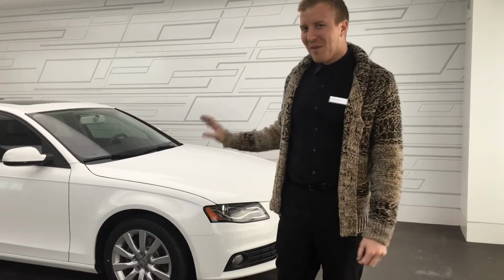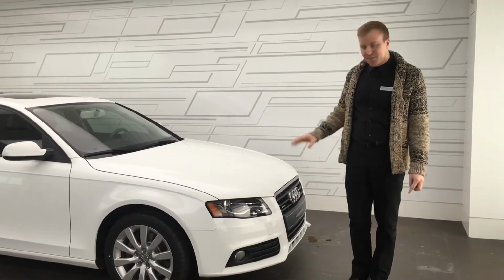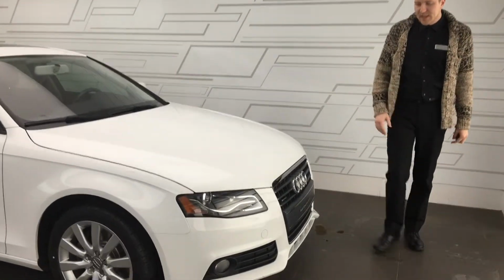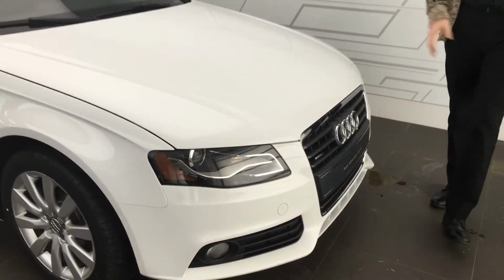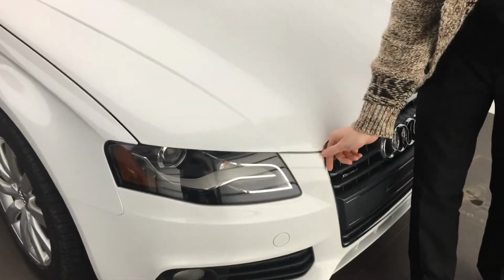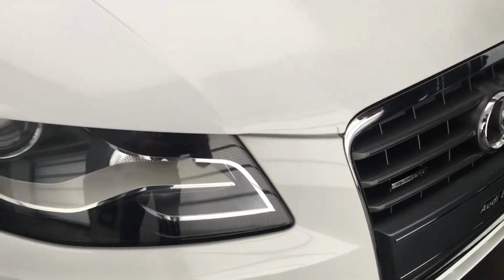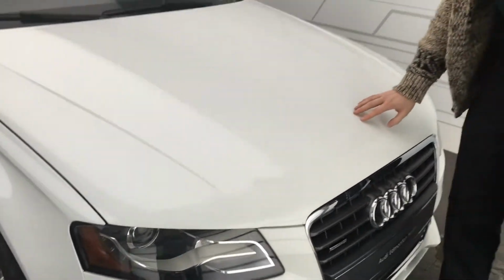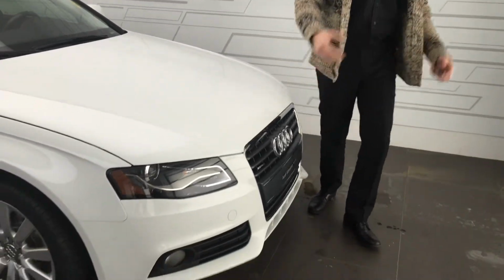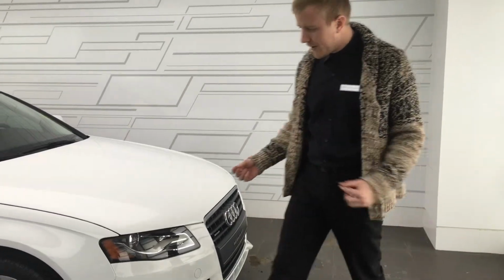But apart from that, here's the A4 that I brought out. Of course, it's the white. You can tell it's fairly clean. Coming around to the front, you see that nice Audi single frame grille. I wanted to point out a couple of things on the hood. There is a small little mark where the hood meets the bumper. But otherwise, the hood looks really fantastic. A couple of nicks that you definitely expect from a 4-year-old vehicle, but that's really the only major thing on the hood.